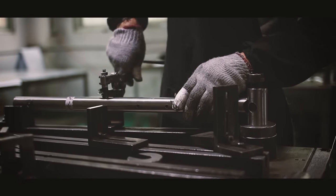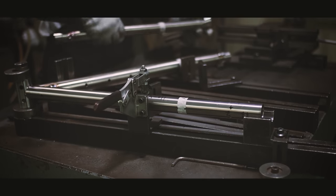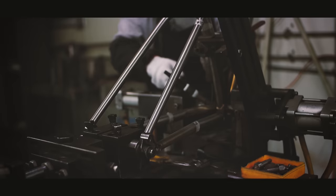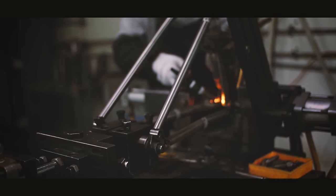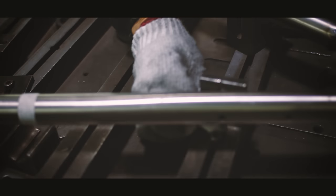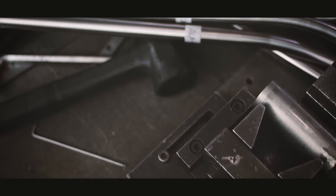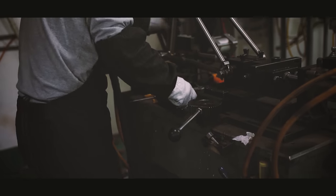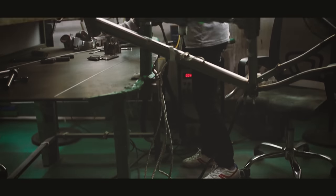Workers carefully attach the pieces to giant jigs that keep everything nice and straight and at the correct angle. The various pieces are tack welded together temporarily to keep them in shape before the final welding is done. Putting the frames together on these jigs seemed to be the most fiddly part of the build. Careful attention was paid comparing the setup of the jig to the one-to-one CAD drawing. After being tack welded into place, it's time for the proper welding.